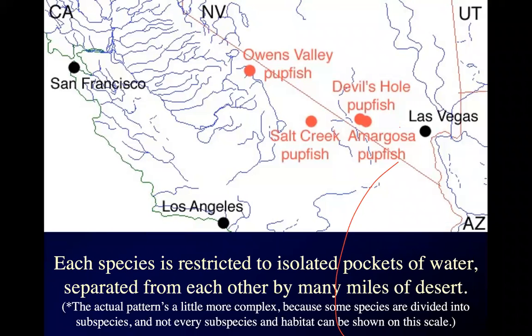So you might be asking yourself, how did they get there? How did the ancestors of today's Salt Creek pupfish get there? The answer is that remember that all of these areas used to be connected by that system of lakes and rivers. So 10,000 years ago, there may have been only one species of pupfish.